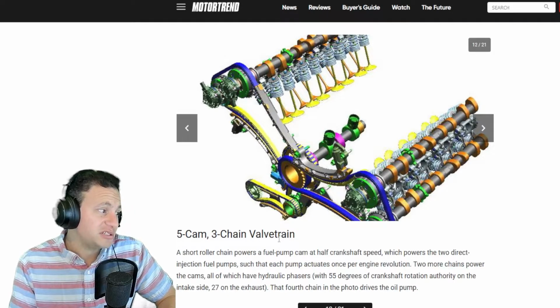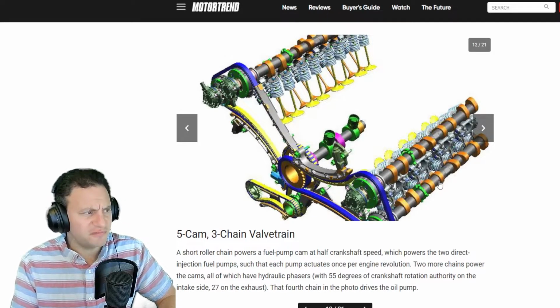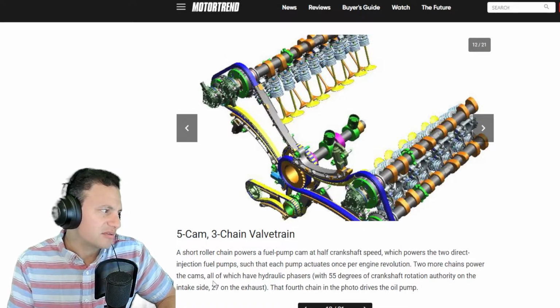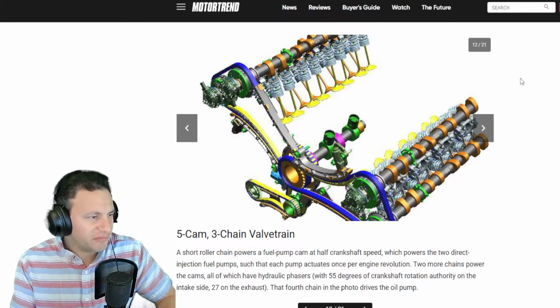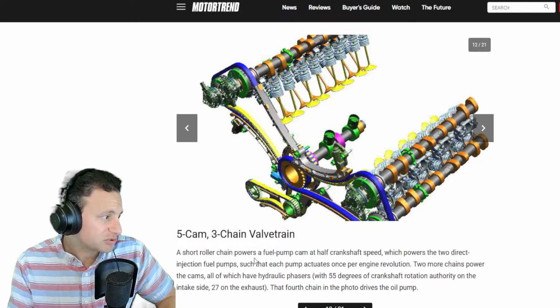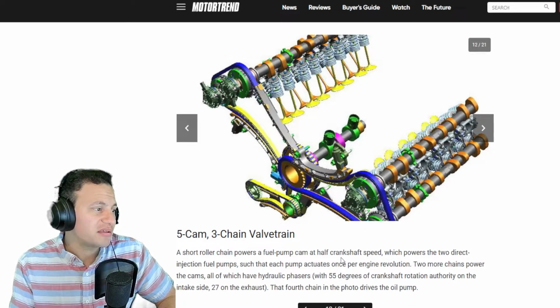5 cams, 3 chain valve train. The 5 cams? Oh, because that's the one right here. Oh, gotcha. So that's interesting. I'm familiar with the dual cams, obviously 4 cams, but the 5th cam, a short roller chain powered fuel pump cam. So this is for the fuel pump cam at half crank speed. Nice. So that's what you're looking at right here.